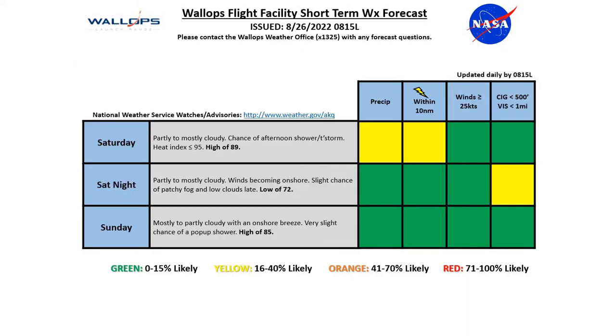If we take a look at the weekend forecast, Saturday's looking partly to mostly cloudy with that chance of afternoon showers and thunderstorms again, expecting about a 40% chance of that as we get into the afternoon. We'll see another warm day with heat index values in the low 90s again, with a high around 89. So we go into Saturday evening, we'll have partly to mostly cloudy skies, and with that easterly wind, we could see an increase in the low-level moisture, bringing a slight chance of some patchy fog and maybe even some low clouds later in the morning hours. Otherwise, expecting a low around 72. We do have a yellow for that reduced ceilings of visibility due to that easterly wind.